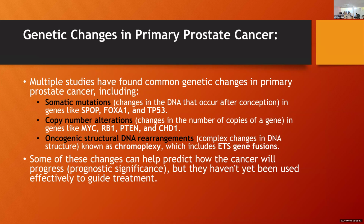So the changes in the primary prostate cancer include somatic mutations, the changes in DNA that occur after conception, in genes like SPOP, FOXA1, and TP53. There could be copy number alterations, that is, changes in the number of copies of the genes MYC, RB1, PTEN, CDH1, or oncogenic structural DNA rearrangement, chromoplexy, which includes ETS gene fusions.